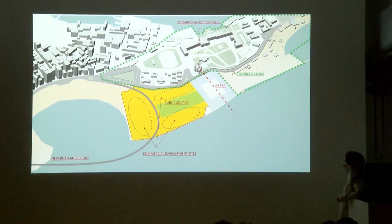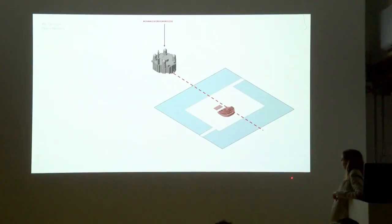It's adjacent to this restricted army compound. So there were all these requirements not to have anyone come close to it, not to have anyone overlook it. There was a height restriction, etc. So we decided to use this idea of water, and we extended essentially the Mediterranean into the site, which created a natural buffer between the public and the restricted zones. And then essentially we created a square in the middle of this water.